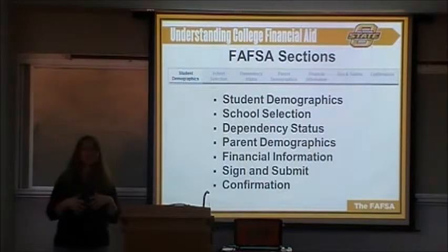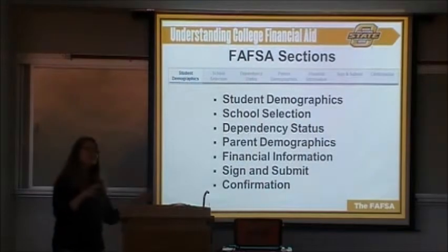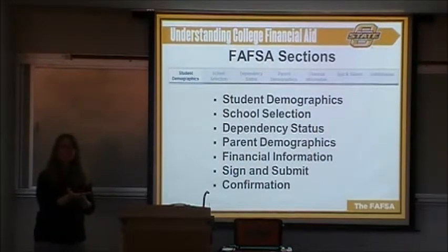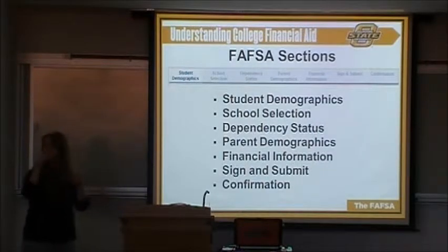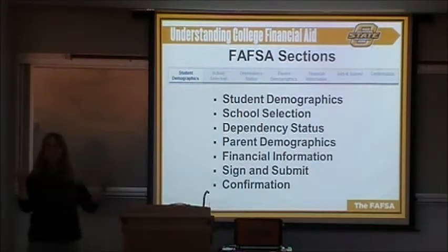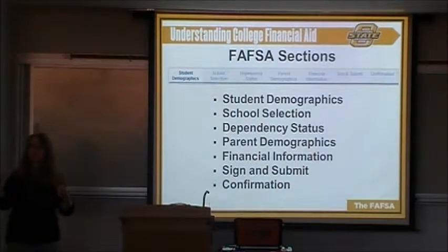But let's say you worked and you only earned about $400 last year, that was it, you didn't want to mess with it. If you meet the criteria that you don't have to file taxes, that's okay. The FAFSA will ask you, did you file taxes? Or will you file taxes, or are you not going to file taxes? So you just indicate the appropriate one, but you will list your income. It will ask you, how much did you earn in 2014? So it'll ask you to indicate your income earned from work.